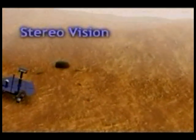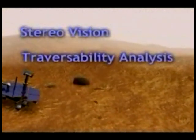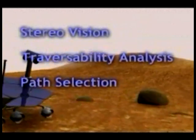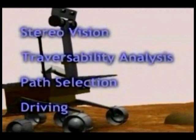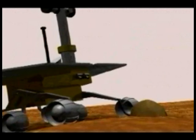A robot exploring natural terrain needs to continually find and avoid navigational hazards such as large rocks and steep slopes. Our system models the terrain using stereo vision, determines and stores how safe the rover would be at each location in the model, then estimates the traversability of several possible driving paths. The rover chooses the safest path that moves it closer to its goal and drives a short distance along that path. This process of taking pictures, predicting rover safety, and driving continues until the goal is reached.